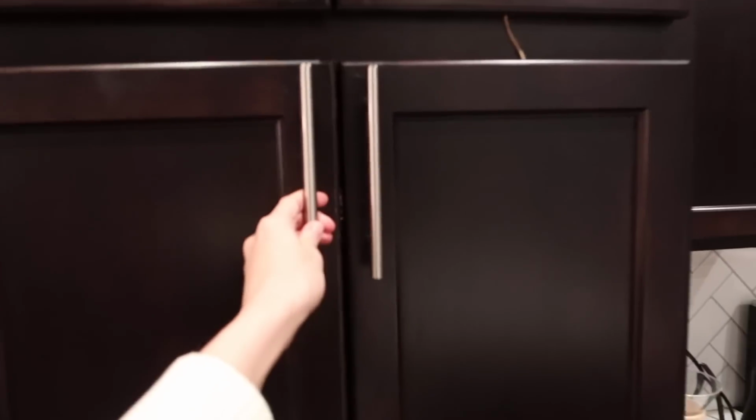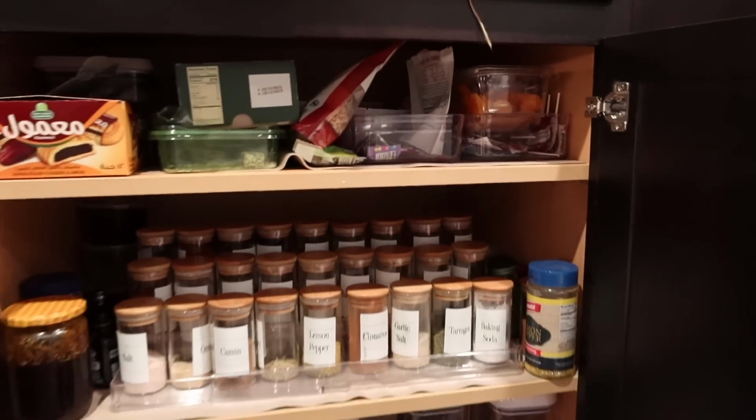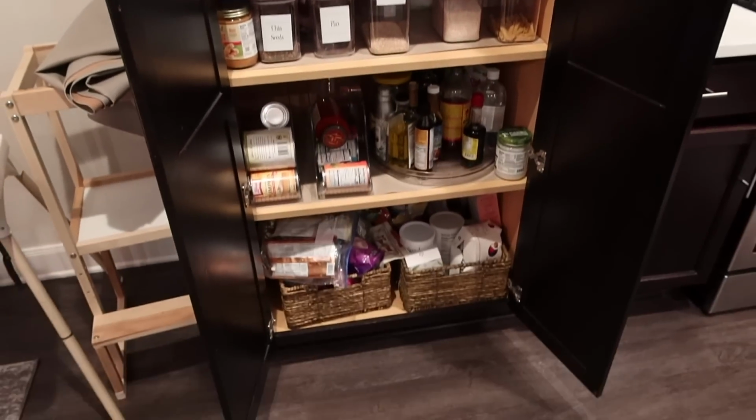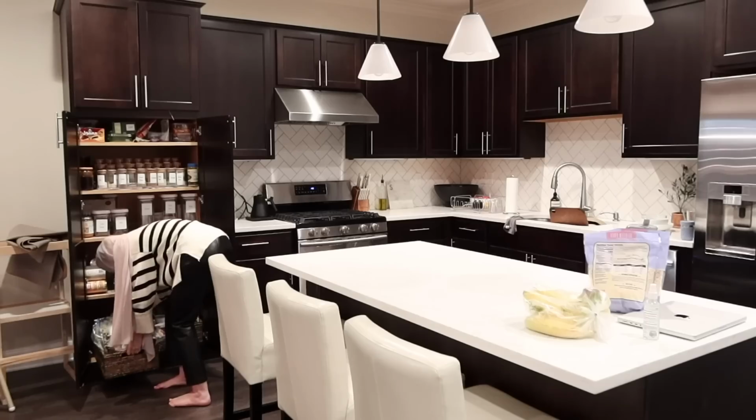We are gonna get started on my pantry, which I feel like I do this with you guys every year, but let's just see what it is looking like. It's not actually that bad, but I definitely need to just declutter. So let's get started.